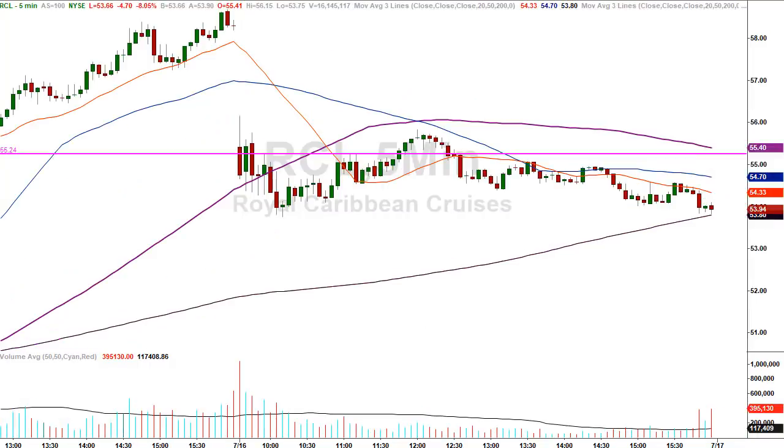Royal Caribbean, crap sandwich. This is basically a scratch. It's a no trade, meaning it was a trade, but there was no gain on the trade. It wasn't really a base hit. It was either a loss or a scratch, but it wasn't a big loss. This was just a bad trade. We move on. It didn't work.